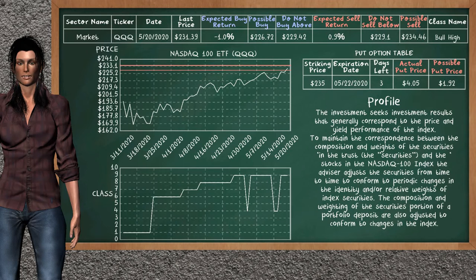We show you the NASDAQ 100 ETF and it belongs to the bull high class. Our analysis shows you a strong opportunity to sell. We are expecting a sell return of 0.9%. This top opportunity has a minimum sell price of $229.1, but we expect a possible sell price of $234.46. On the put option table, NASDAQ 100 ETF has a striking price at $235. For this option, the actual put price is at $4.05, but we expect a possible put price at $1.92.